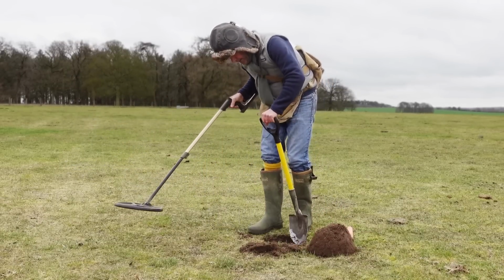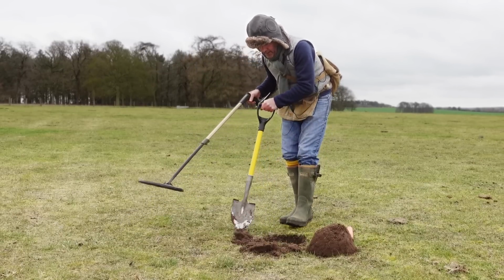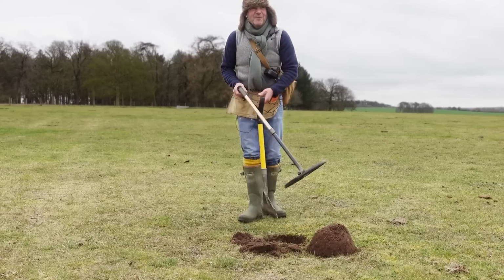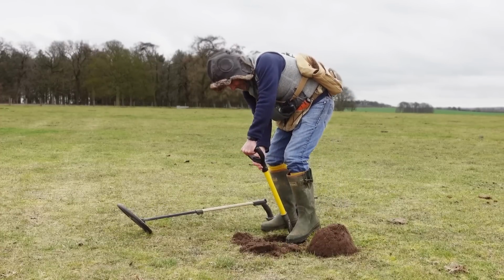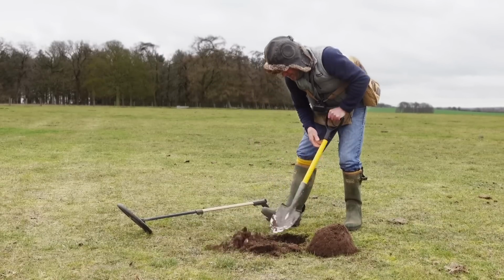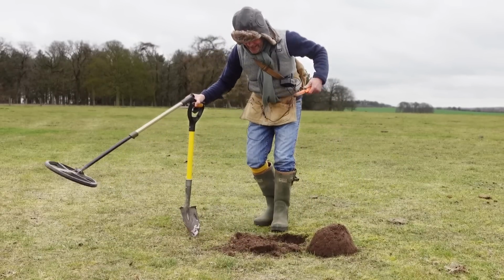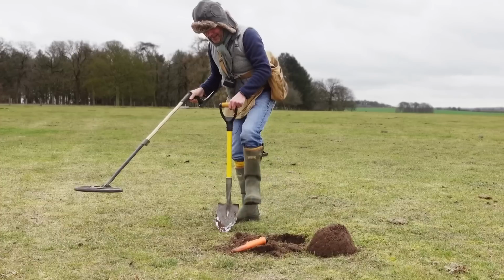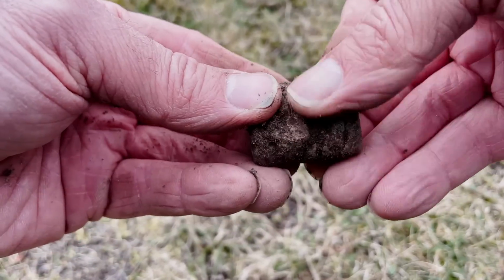Still in here. That's a good 7 or 8 inches now, but it sounded like that. God, I hope it's not iron. Yeah, it could be now. Good conditions today. Well, it's not iron, but it does sound a bit leady. Yeah. What did I say? That was deep. And an enormous chunk of lead.